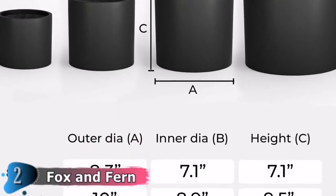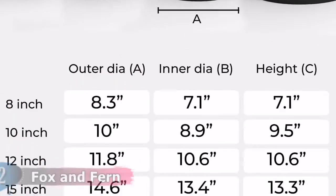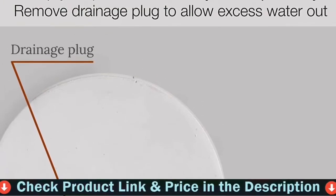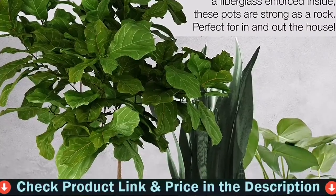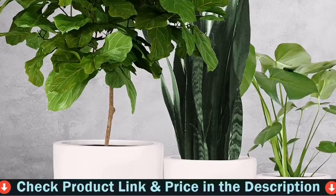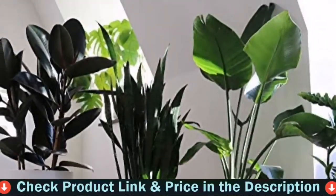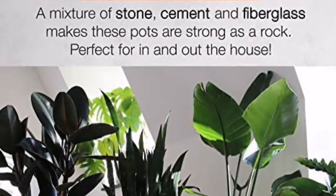The rim of these Fiberstone flower pots has a wide lip. This is a well-designed planter with a plug that can be removed. These pots have a drainage hole that allows excess water to drain out and keeps your plants hydrated to perfection. To avoid water damage to your floor, keep the plug plugged in when using it indoors.